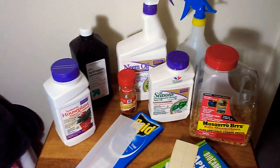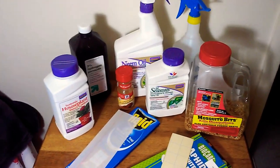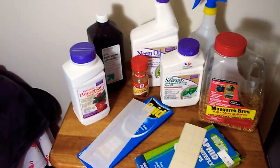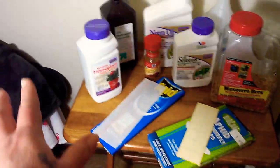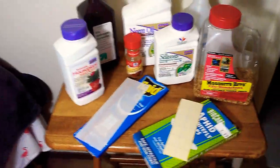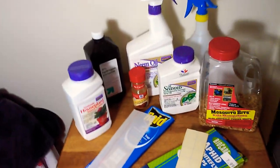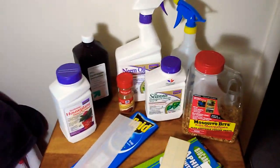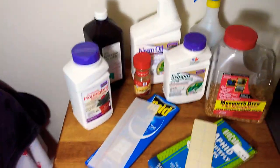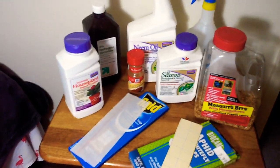I'm all about being safe than sorry. So I don't care if I trust the place. I don't care if I pulled it out the pot and I didn't see a bug, nothing. I'm still going to do all of this to prevent me from having an outbreak of any type of bugs. It's a nightmare, and I don't want to even think about it. But these are things that I use. These are preventative measures that I use.